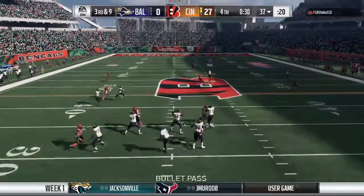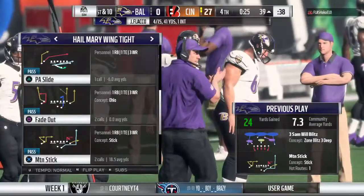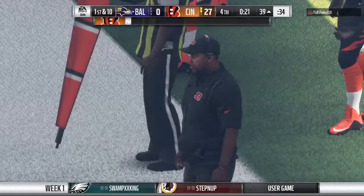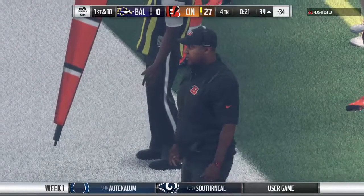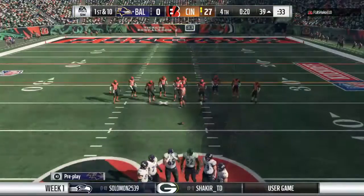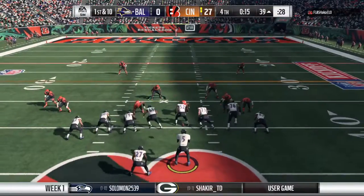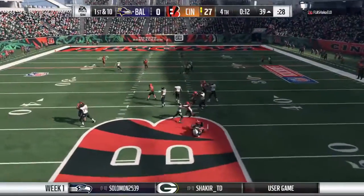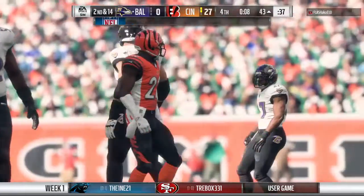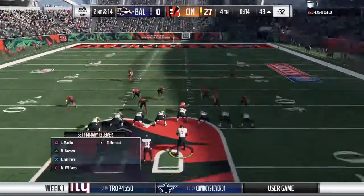From the gun, Flacco. Complete to Gilmore, the tight end. And he's taken down, but not before he gets this into enemy territory across the 40. That one goes for 24 yards. So after that big gain, let's see what else the offense has up its sleeve. They go play action here on first down. And he'll be taken down by the Bengal pressure. So the sack on first down there by the defense, and now it's second down.